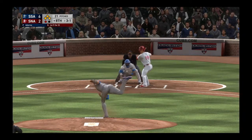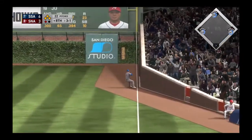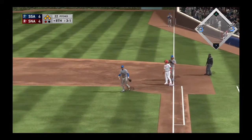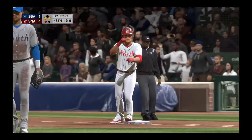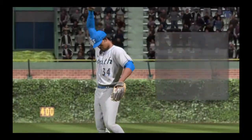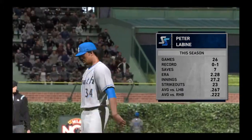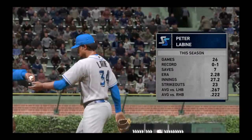The 3-1 pitch. Line drive, right field, base hit. 1 run is scored. And the second run will score as well, and just like that, it's cut to 6-4 now. Now back, second baseman, Wilt Griffith. Peter Levine answers the call now, looking to get this one onto the ninth inning without any trouble. Number 34, Peter Levine.